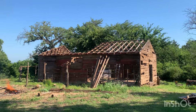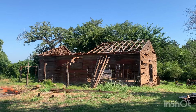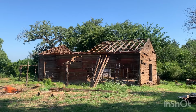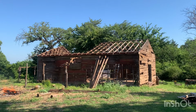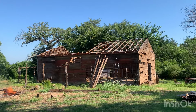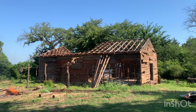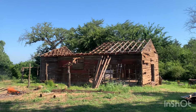I wanted to try and figure out the safest way to do it before I made a video of me actually doing it. And it turns out there is no safe way to remove the old roofing framing of a barn from a ladder from underneath with a Sawzall. So I shall just continue on and hope for the best.